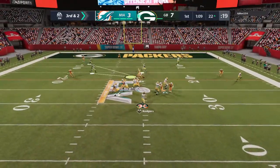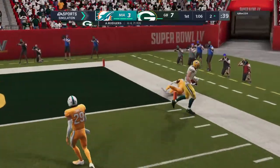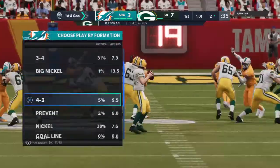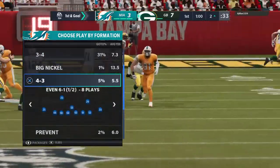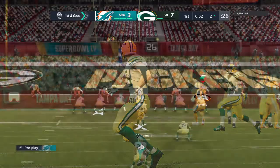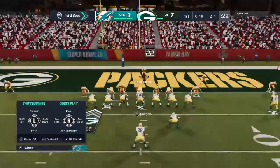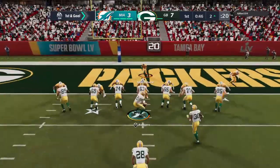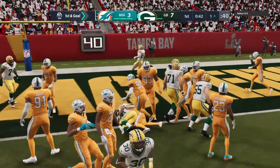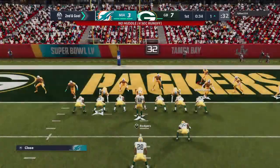Rodgers looking to throw on 3rd and 2. And he's got it. And they are able to stop him, but he does take it all the way to the 2. 3 catches for him now in this first quarter of the Super Bowl. 2-yard line. They'll look to run with Dillon. Able to get a couple here, but won't get across the plane as they stop him right around the 1.